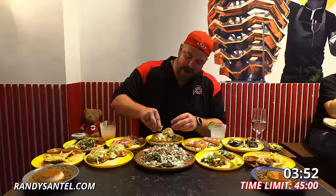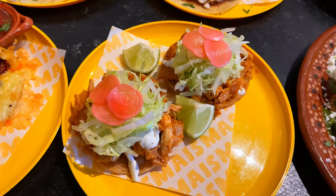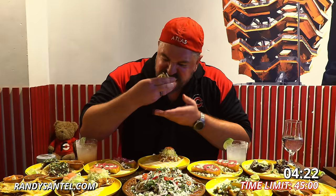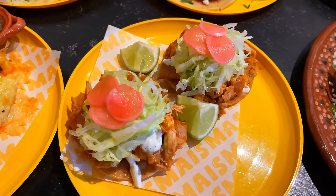Now we are on to the chicken tinga or tinga de pollo. This is served on a tostada, and that just reminds me that Taco Bell got rid of their tostadas, which is really frustrating, but I am sure this is gonna be much better, all gourmet. I think this is the one with the cream of sauce. That is freaking delightful.